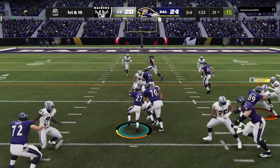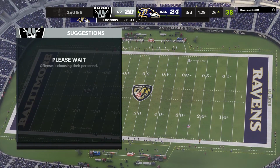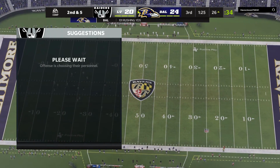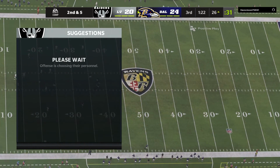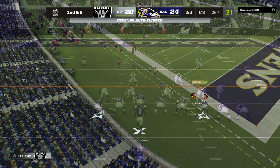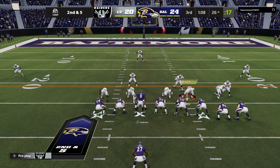Here's a give to Dobbins. Jonathan Hankins in on the stop. Brandon, 5 yards on that run. Let's get back to the huddle and make sure if you're a back, you spend time with your offensive line and give them credit. Hard to move those 300-plus pounders at the line of scrimmage, and they did for a significant chunk of yardage.